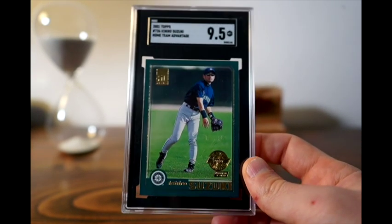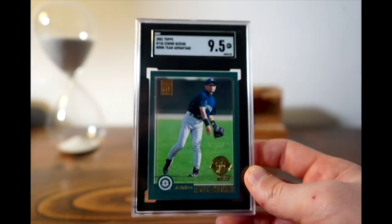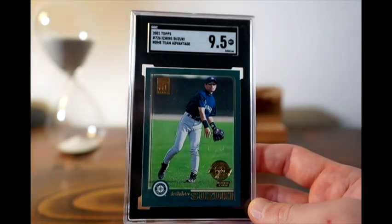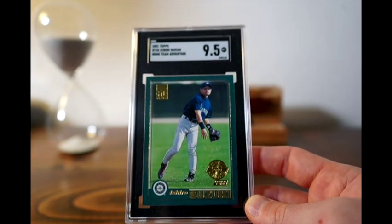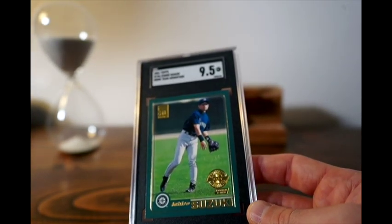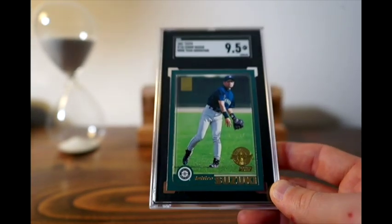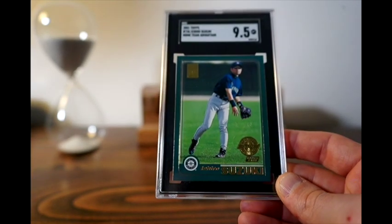I've been on the Ichiro run. I've been trying to grab as many Ichiros as I can, as well as Albert Pujols, which you'll see here in a second, 2001. Ichiro's a few years away from Hall of Fame, so I'm trying to snag some stuff. In the 2001 Topps set, you had the base, which there's about 3,300 in the PSA pop report graded. Then you had the HTA, the home team advantage, and they're notified there with that little gold stamp.